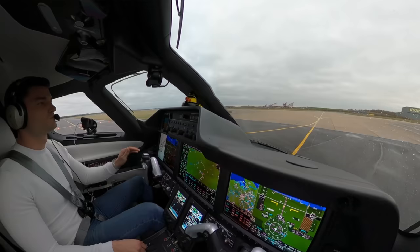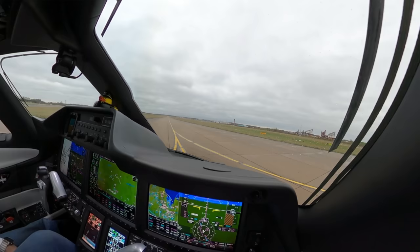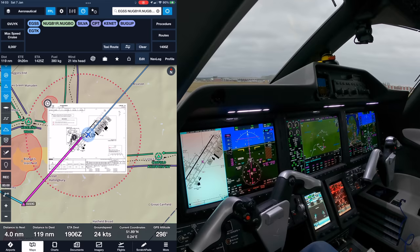Okay, easier taxi there. Left on the Hotel. Right, Romeo 1, so that's the full length of runway 22, and it's a left hand side holding point.